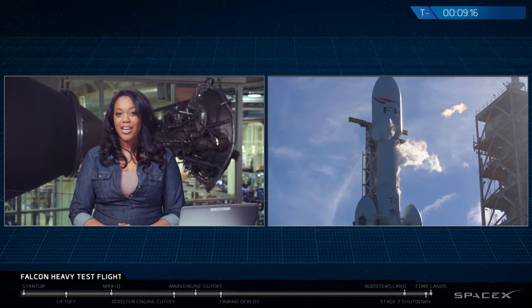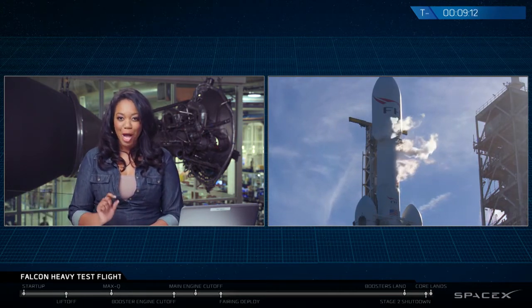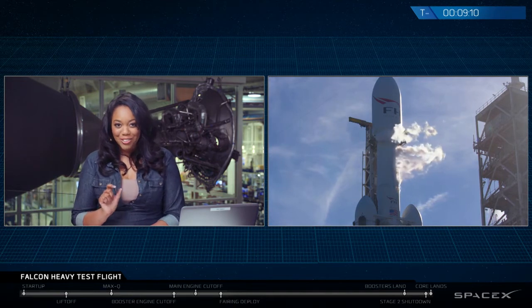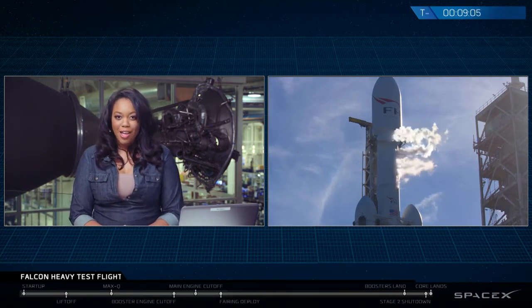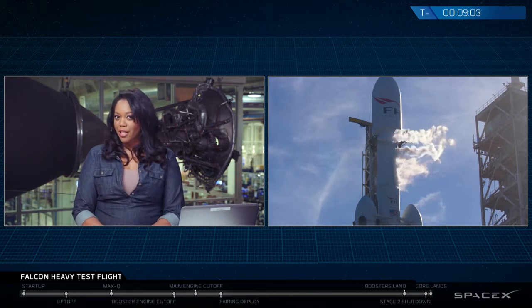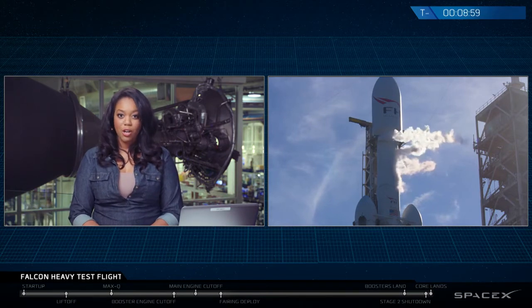Now, in addition to the Roadster, you might also catch a glimpse of a smaller passenger, which is a tiny little Hot Wheels Roadster carrying a tiny little Starman, which is a little Easter egg for today's mission, so keep your eyes peeled for that. But those are not the only payloads we're flying today. Secured inside the Roadster is another really special passenger called an Arch.